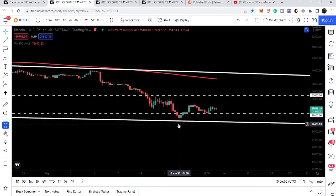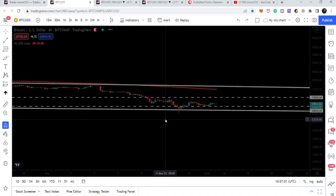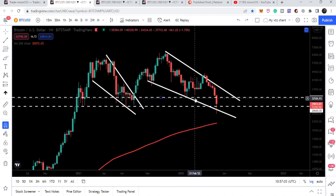Right now, if we switch to the smaller time frame, we can see after hitting this support of the falling wedge, it is getting bounced, and we are also above this support that I've been telling you about in almost every video, that it's a very important, significant support of $28,600. We are also getting bounced by that support as well. We also had a spike down to $25,400, but you can see it recovered very soon.